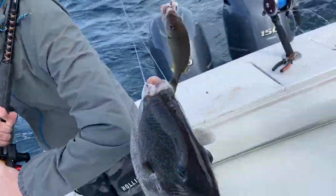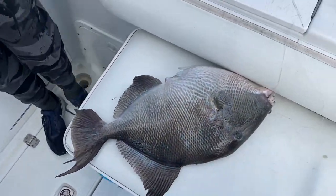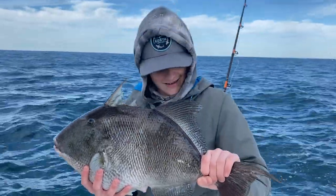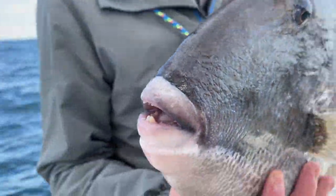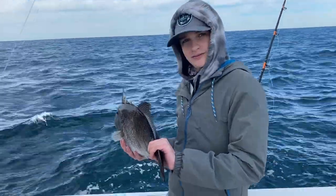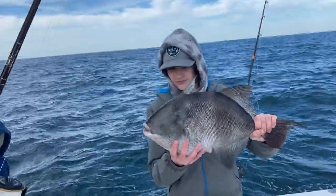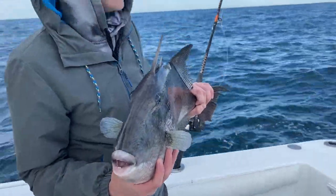That is wild. Nice work, man. Wow. That's a gargantuan. That's a giant trigger. They don't get a lot bigger than that. Oh yeah, they're gnarly. Gnarly chompers. Those things will take chunks out of you, for sure. It's a good fish to try. Everybody I know that doesn't like fish still eats trigger fish. So that's definitely a fish to try.